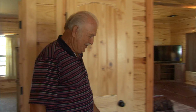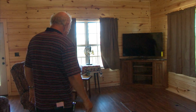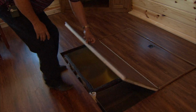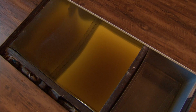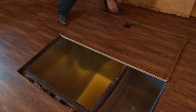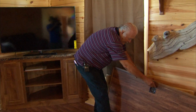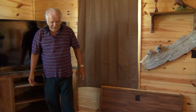And then my main little thing is my fishing hole over here. I cut a hole in the floor here, that's where I can fish in the wintertime and when it's too hot in the summertime, which is not too often. I fish every day somewhere, but all we have to do is just lift these up and set them off to the side here. And we've got a 4x4 fishing hole that I can sit right here in my recliner.